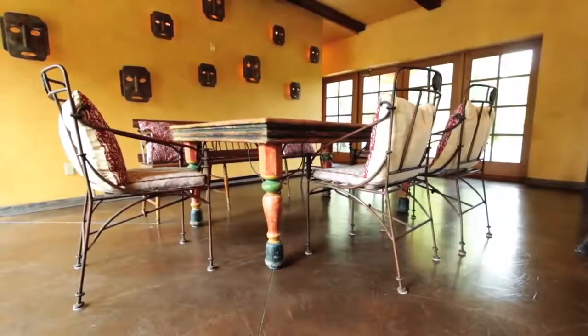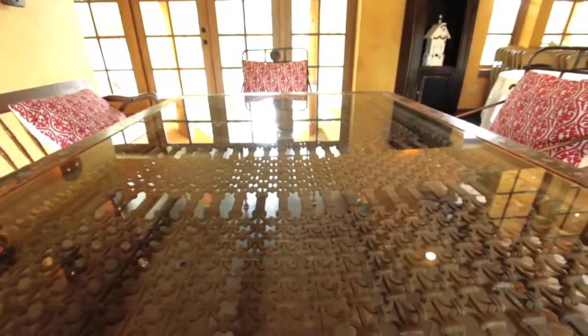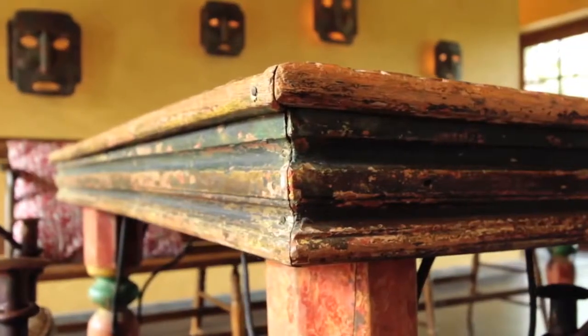There's a second table that looks like a bit of a window. It is a window, actually. It's from India, and it is beautiful. All the little intricate pieces are so spectacular.